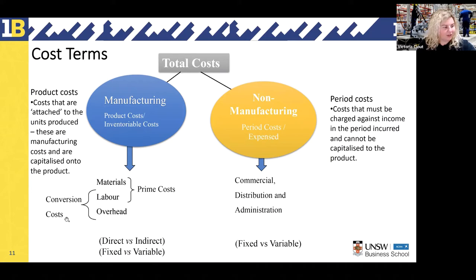Then we have two classifications of our manufacturing costs. We can have prime costs, which are core to manufacturing the product: direct materials and direct labor. On the other hand, we have conversion costs, which are the costs associated with converting the raw materials into a finished product. These include the direct labor and the overhead. These can also be fixed versus variable: fixed regardless of production level versus variable costs that vary with production level.